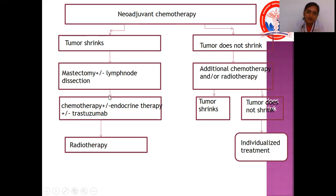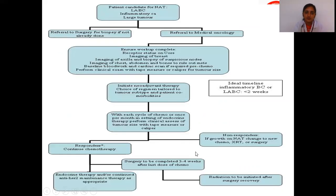And after the surgery, we have to go for chemotherapy, endocrine therapy, and hormone therapy with trastuzumab and radiotherapy following the chemotherapy. If the tumor does not decrease in size, then what to do? We have to change the regimen of neoadjuvant therapy. If the patient is responding, then go for surgery. If the patient is not responding, you have to decide whether to go for surgery or to do anything else.